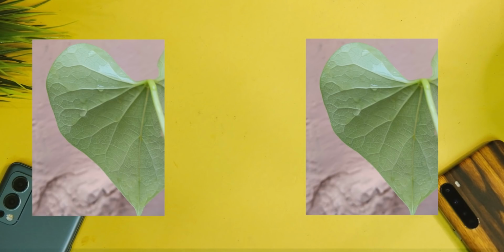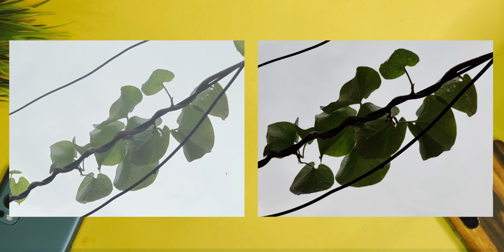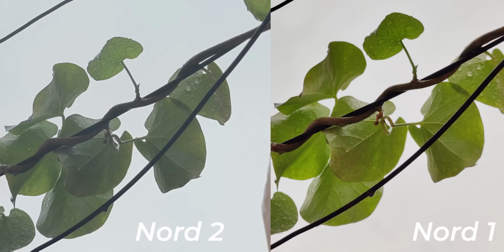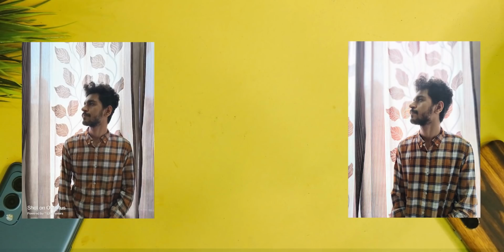Here are some more random shots from the Nord 2's camera. And definitely, it takes better images overall. On human subjects, we can see some good improvements in the rear facing camera, and the portrait mode also takes some decent images with good bokeh. Though sometimes even the older Nord 1 can take decent images.